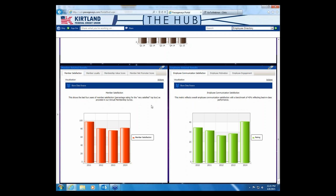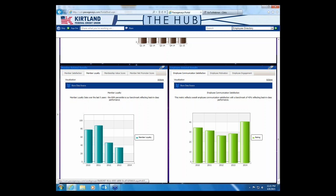We have a number of tabs, each one with a dashboard. This first one, retail cross-household ratio, is something that is really important to our pay for performance plan, especially for our member-facing employees, how they can drive cross-selling, which is an important measure. And again, these results are just made up for the purposes of the webinar, but you get the gist.